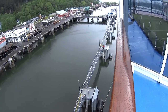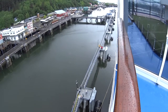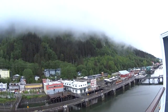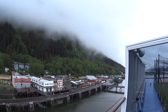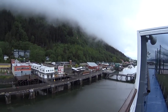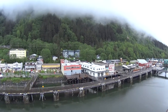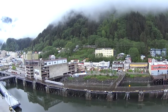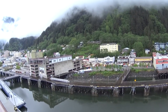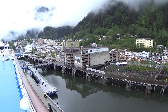Hey, good morning guys. We have just now tied up at the dock here in beautiful Juneau. With Diamonds International, looks like Nassau here on the pier. Well, they have an Alaska Fur Gallery. I'm sure we'll check that out. Probably similar to what they had in Sitka.